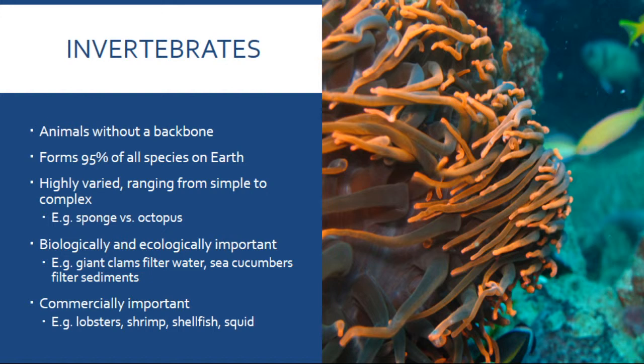The invertebrates are an incredibly varied group as well. They range from very simple body plans, like your sponges, to more complex, higher ranking species, like your octopus. They also form very important biological and ecological roles. Think of your giant clams and your sea cucumbers. They filter the water and the sand sediments, so they have a really important role in keeping the reef nice and healthy. A lot of invertebrates are also commercially important. Think of lobsters, shrimp, shellfish, and squid, which form really important fishery industries. So definitely a very important group.